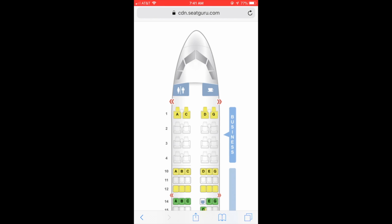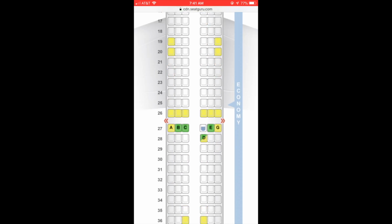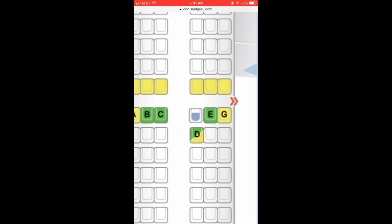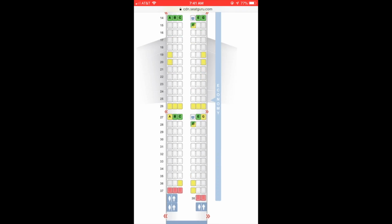I'm going to first talk about where it is. If you watch this, you'll see that it's in 28D, our normal seat, in the middle of the aircraft. Right now, nothing seems unusual. In front of me was a crew seat, which gave me a ton of leg room and was kind of nice because it actually doubled my leg room for a normal economy class seat.